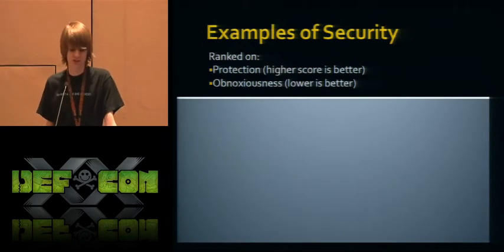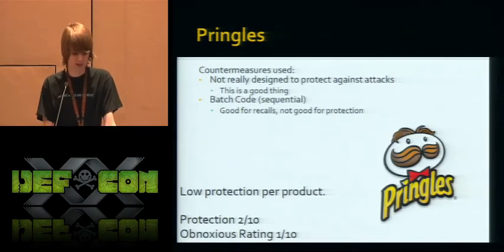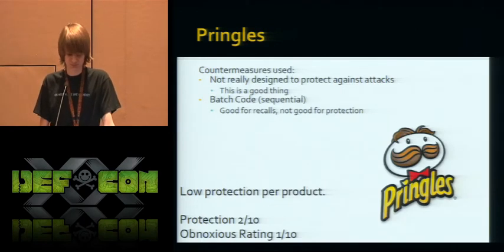In the next couple slides, I've ranked a couple companies on security protection: how they secure it, how these countermeasures are not easily broken, and how obnoxious it is if someone was actually returning a device to get it repaired or replaced. Alright, starting, we got Pringles.